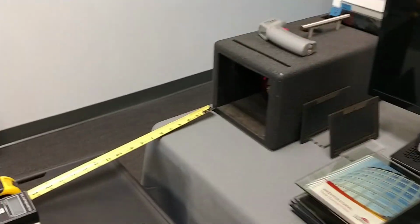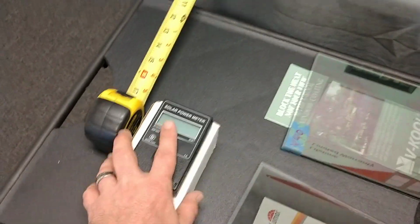But we have more experiments. Let's go ahead and turn this off. Now we're going to use our heat sheets and thermometer.